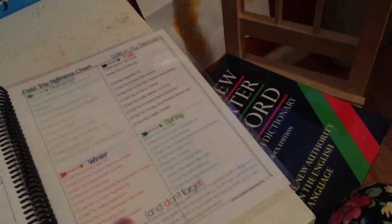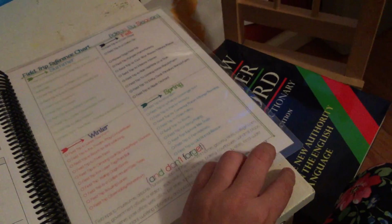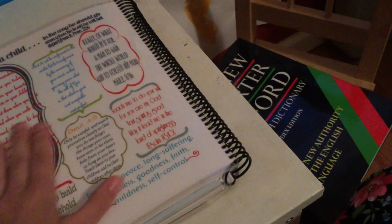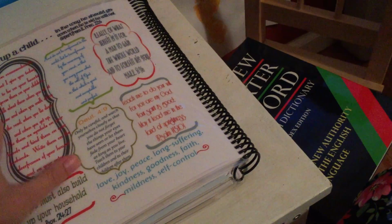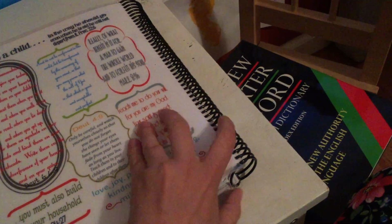And at the back of it, this is from Tina's site, field trip reference chart. We don't go on very many field trips, so this might be good for us to try to get out there a little bit more. And the back from Tina's, this is free from Tina's site. And this is all Bible verses. Try to keep me sane during the year. Stick that in very well.